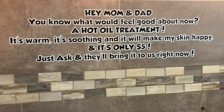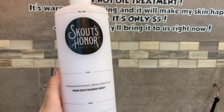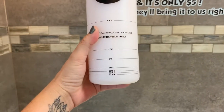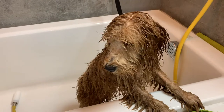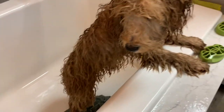So we're doing the hot oil treatment for $5. And we're gonna pour this entire bottle. This is a huge bottle. We're gonna pour this on her. Ready, Luna? So now we have our hot oil treatment in. We have to wait 5 minutes. So I'm gonna give you some more treats.